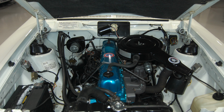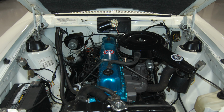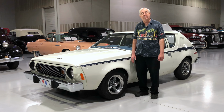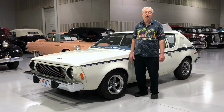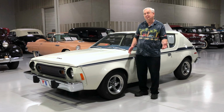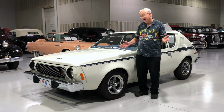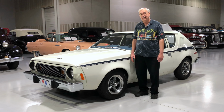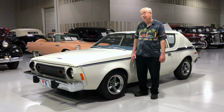It's got the little 232 inline six engine with an automatic in this thing. Just absolutely a fuel economy type car. If you compare the size of the little Gremlin, it is almost the exact same size as a Volkswagen from the same era. What would you rather have in this day and age, in my opinion, is of course the American-made one that costs a little over $2,500, with a lot more horsepower and performance than you got out of your 1974 Volkswagen.